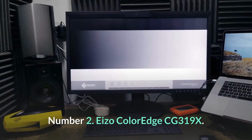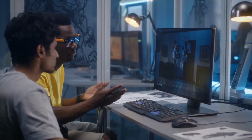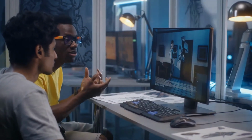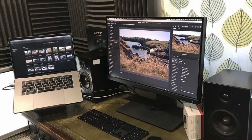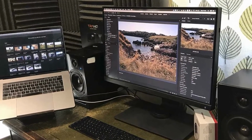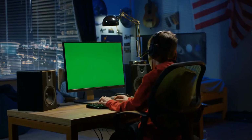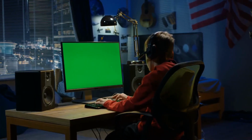Number 2. Eizo ColorEdge CG319X. It turns out that you'll need a big budget to get the best of the best screens. Who knew? But it's so worth it. In some ways, this should be at the top of our list, but for many people, the price and basic features are overkill. The screen's self-calibrating aspect is, after all, the draw here.